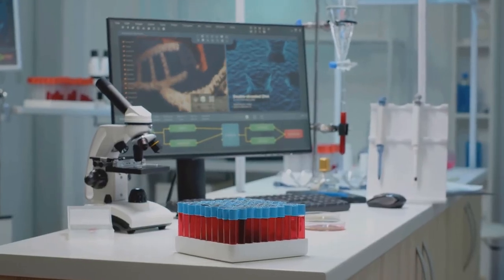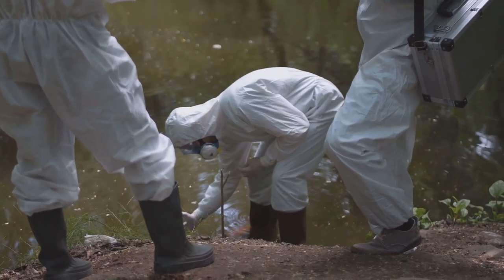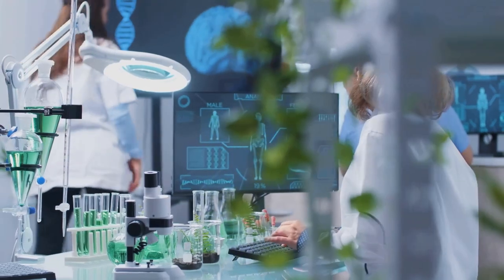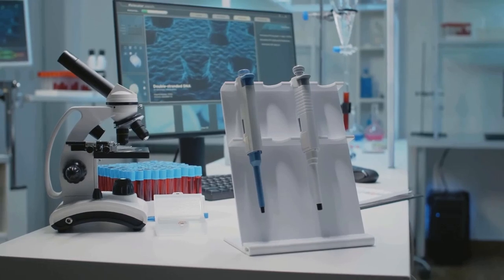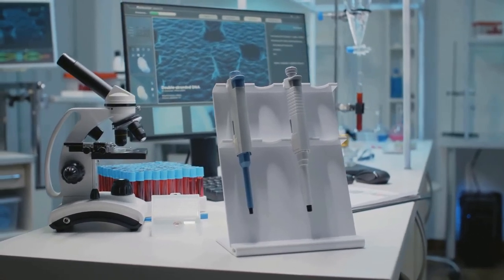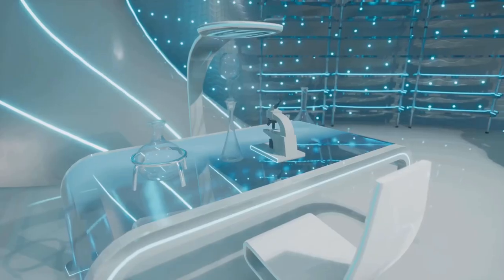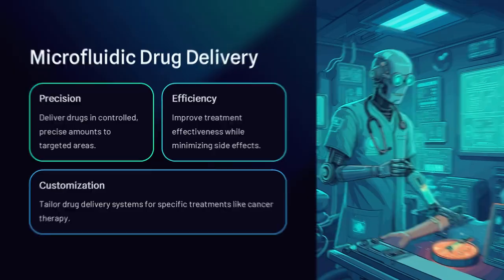Picture a tiny Brita filter strapped to your backpack, purifying water one droplet at a time while you're hiking through the woods. Or imagine a microscopic robot fish swimming around in a lake, gobbling up contaminants like they're snacks at a buffet. That's microfluidics in environmental science, cleaning up the world's water supply one drop at a time.